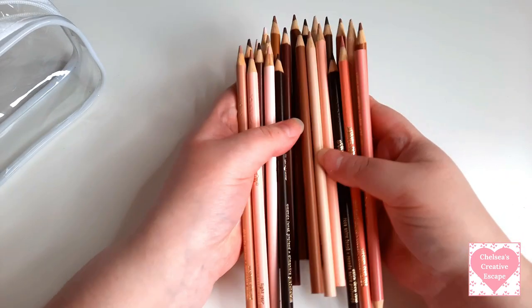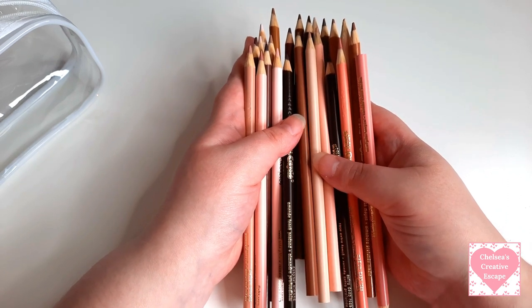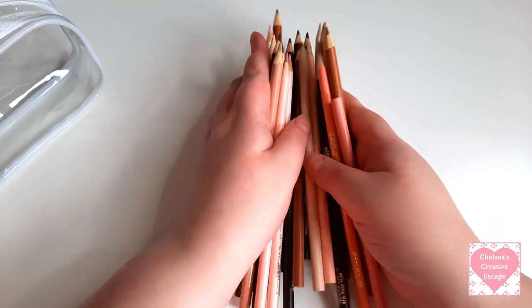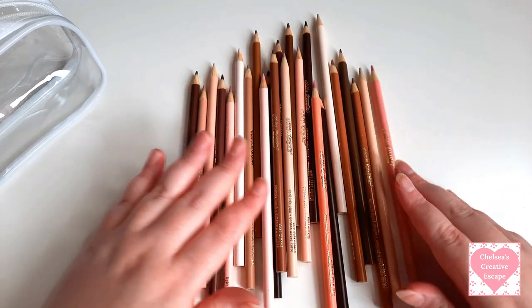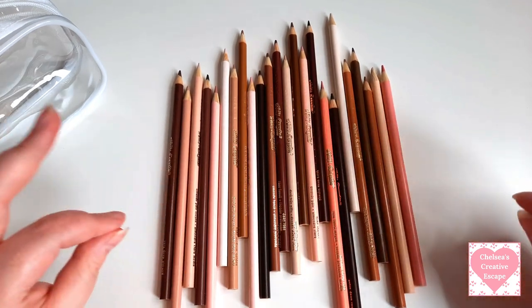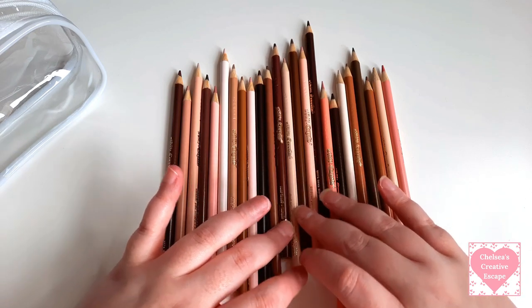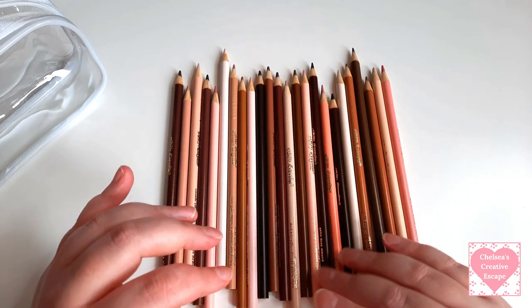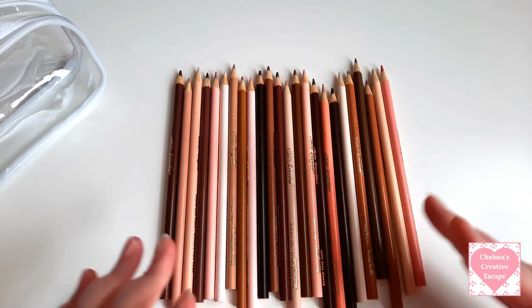But I haven't used them properly for a skin tone, but I've used them here and there just for a little bit of assistance with skin tones. But I do need to use them on a proper portrait just to test them out properly so I can give you my actual thoughts. But I think that the colours are really nice. I like the variation of colours.